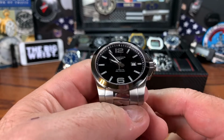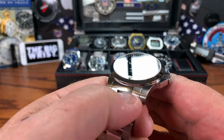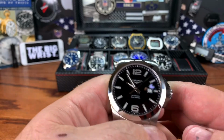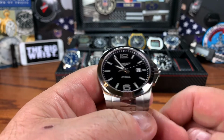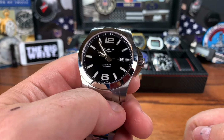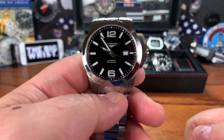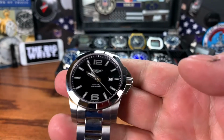8.5-inch wrist means I have to find watches that fit out of the box or get creative. And this is one of my out of the box. It's been a long time, other than a G-Shock, that fits something out of the box as well. And this is the Longines Conquest 43mm. It is just a great watch overall.